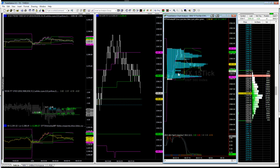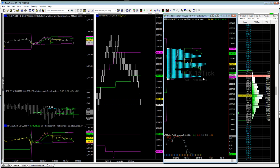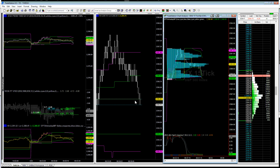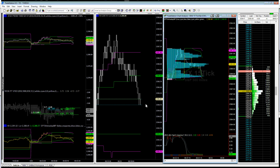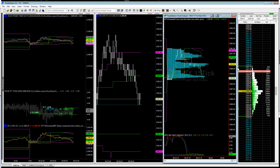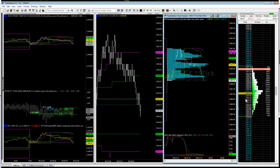But we still have areas of repair that we see taking place in here. It looks like we're going to move all the way down. There we go. Now, again, tendency is to bounce when we get down here to this level. We just dropped below the POC on the INX, on the ES. POC on the INX is up here. So we've got some nice profits in here.